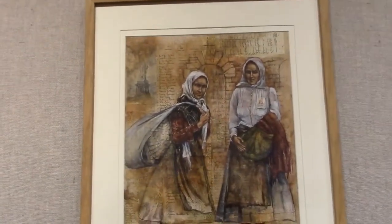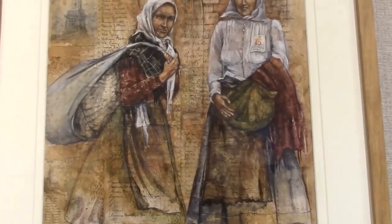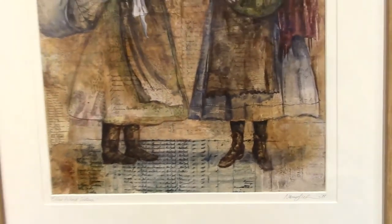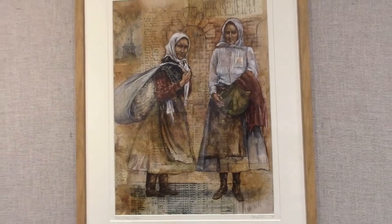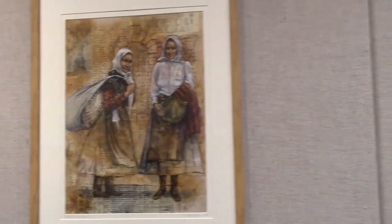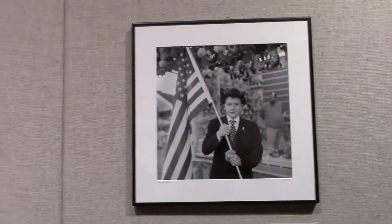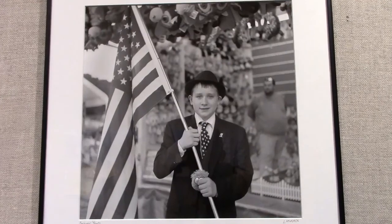Next, we have a watercolor and mixed media piece by Nancy Lick entitled Ellis Island Sisters. And this is another film photography piece by Larry Kasparek entitled Patriotic Youth.